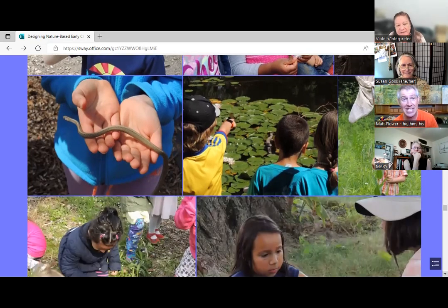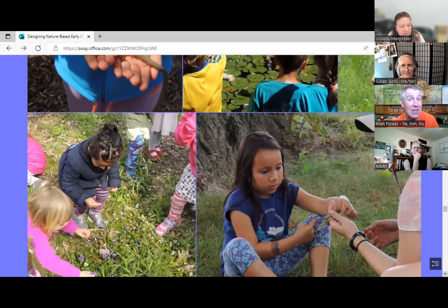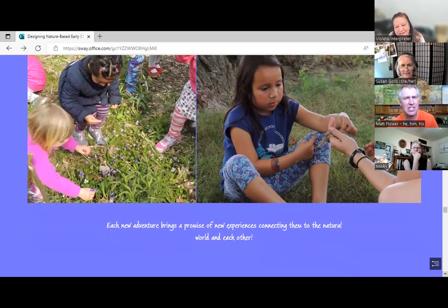So visiting the ponds and picking wildflowers and making violet jam. I mean, there's just so much. And every adventure brings new experiences. And by going out in every season, you teach kids a lot of self-efficacy, a lot of those things like how to judge the weather, how to get ready for the weather. These are important things. These are real life things. And then every week brings something new.